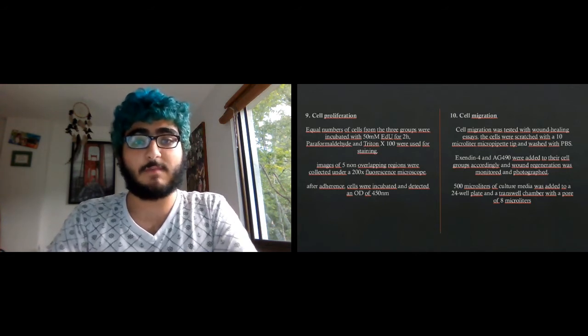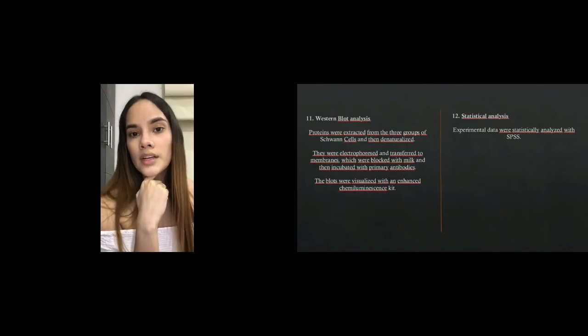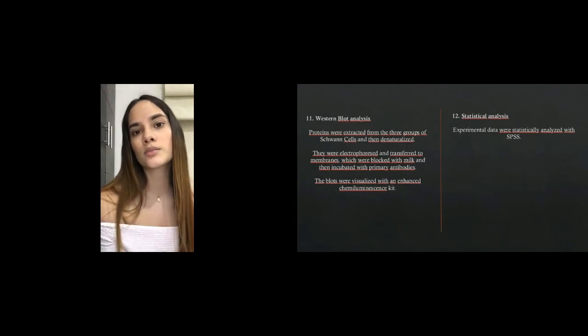Cell migration. Cell migration was used for testing. The method number 11 is the Western blot analysis.